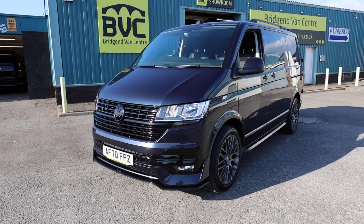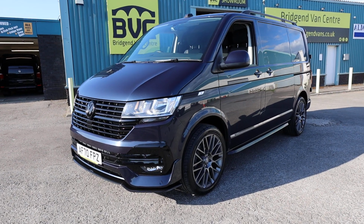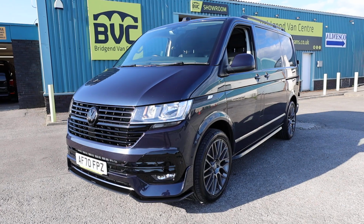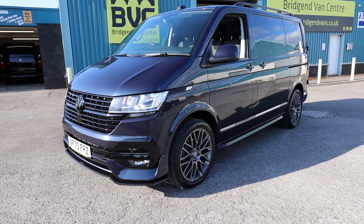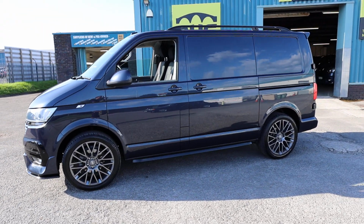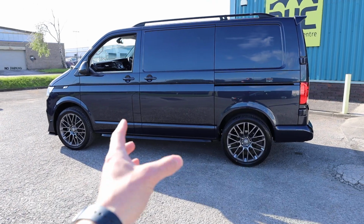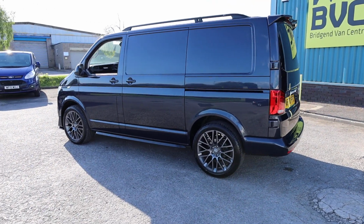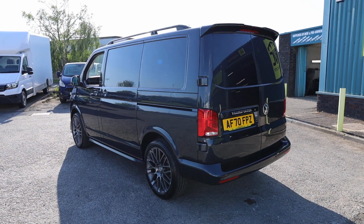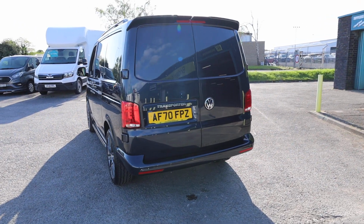Here we have for sale our September 2020, 70 plate Volkswagen Transporter. This is a T6.1, which is the generation of Transporter, the facelifted T6. This is the T28, meaning it's got a 2.8 ton gross vehicle weight. It's got the 2-litre TDI diesel Euro 6 engine, in this particular vehicle producing 150 PS, roughly 150 brake horsepower, accompanied with a 7-speed DSG automatic gearbox, and this is the short wheelbase Highline panel van.